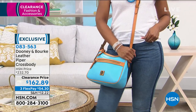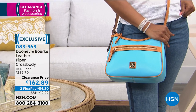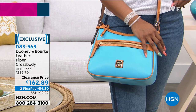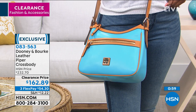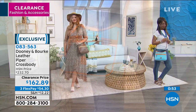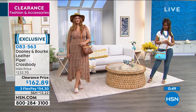And how buttery soft is this leather? This is our smooth leather. So this is exclusive in this silhouette. We are only bringing smooth leather Piper to you guys here at HSN, which is so amazing that we can do that, but it is flawless leather. So when you get this home, really take some time, admire just how beautiful and soft and smooth, and this bag is going to age beautifully.